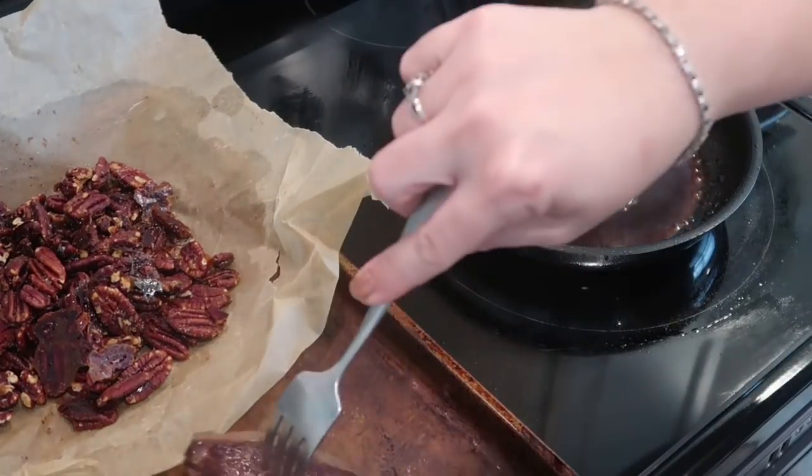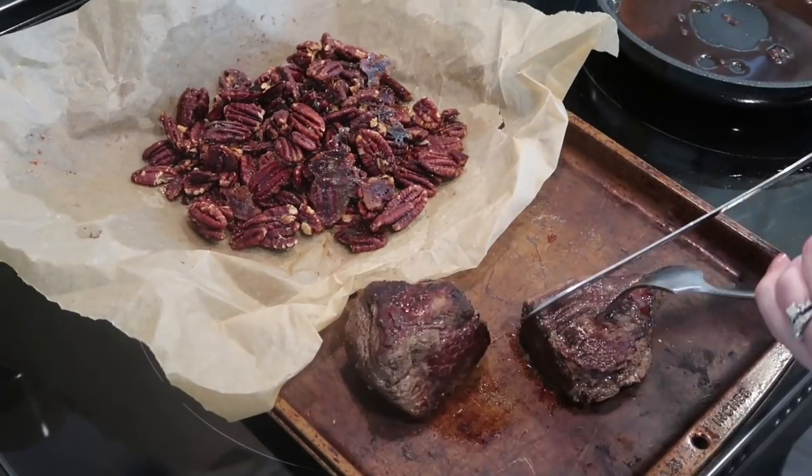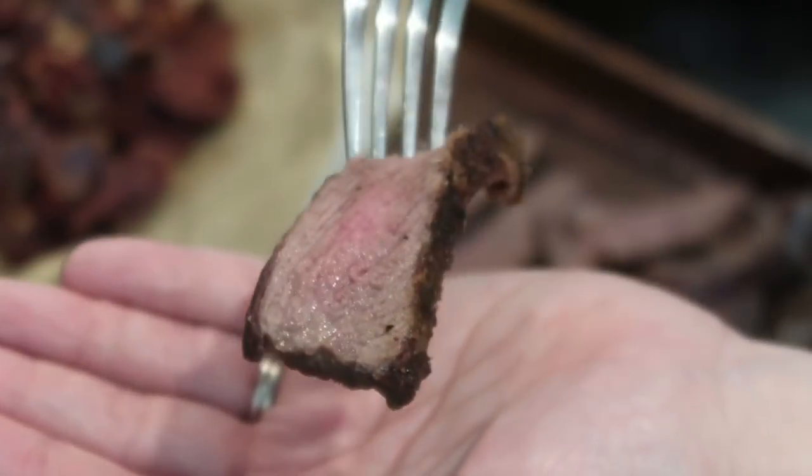So I took our steaks out and I thinly sliced them the best that I could. Like I said, it's a pretty thick steak, but I gave a nice thin slice to them, and then I just layered the steak on top of the salad.